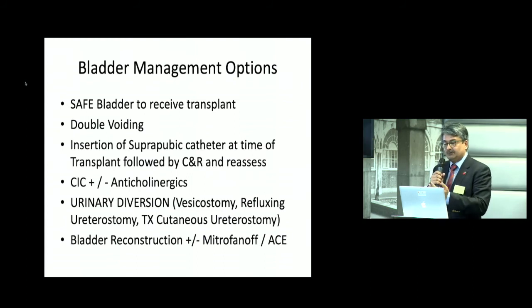If possible, refluxing ureterostomy, typically because it tends to allow the bladder to continue to cycle and the bladder function to continue to evolve. And certainly there are 2 children that I continue to look after at the moment, one of them is about 7 or 8 years post-transplant, had a hostile bladder that was identified, underlying condition was posterior urethral valves. He was too young at that time for an augment, and so he had a refluxing ureterostomy.